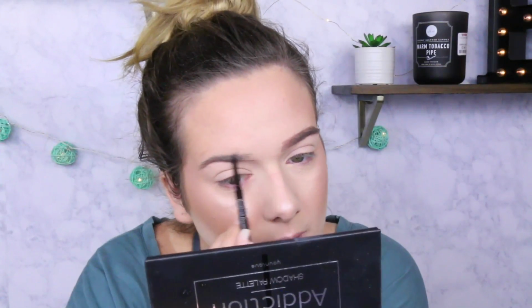My first impression on this one, even though I've been using my Anastasia pomade, oh, I kind of like the shade. It actually does look good on my brows. And it's going on pretty smooth, like the Anastasia one. I kind of do like this, and I like how it does come with the little spoolie on the other side. Now I've done my brows. Now I'm going to be moving on to my eyeballs.